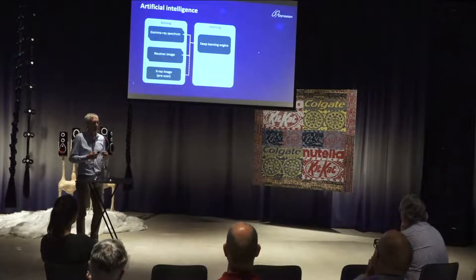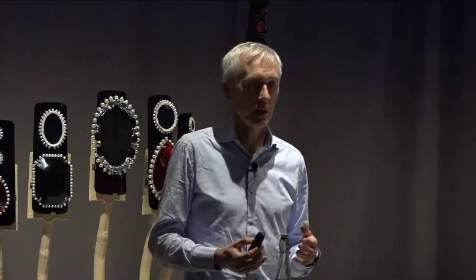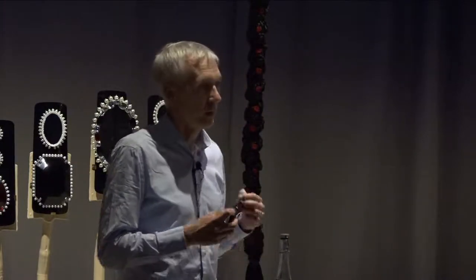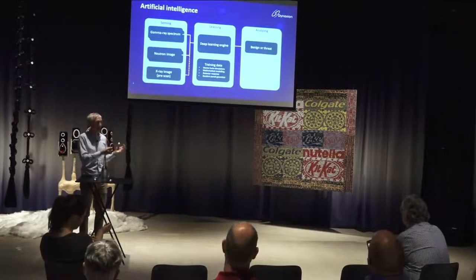Then it goes into a deep learning algorithm, which is trained by training data. And here is where something quite unique comes forward for our system: we have been able to create realistic training data purely based on simulations. And this is important because you need accurate training data for your AI to work properly. We can completely simulate the detector response, the geometry of the system, and even things like we have a random parcel generator in which we can change the order and the content of every parcel that we create data for. And then we have the images and the gamma ray information that we use for training the AI. And then the analyzing part gives us either a threat or a benign response.